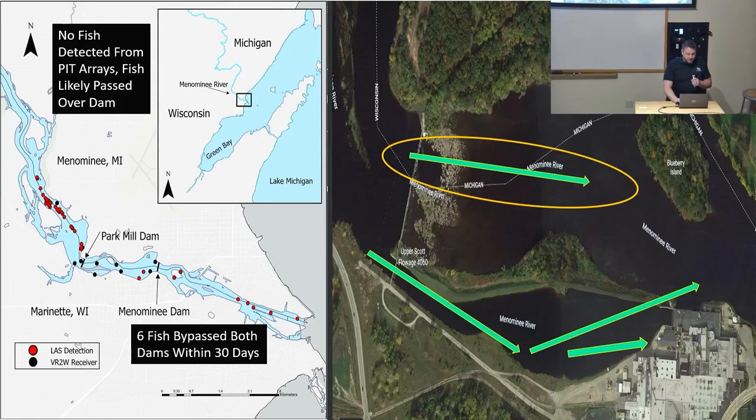So what did we find? We're almost to the end of the story. This is what we have so far. We released the fish in September and October, and here in the red you see the locations where we detected fish. Six fish out of the 44 immediately took off out of the Menominee River. They were gone within a couple of days.